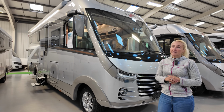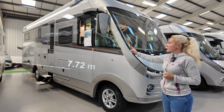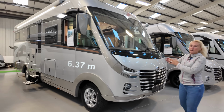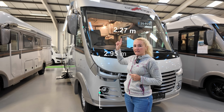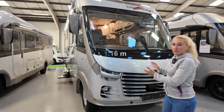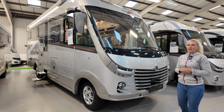I've already mentioned it is quite a large motorhome. In terms of size, it's 8 metres 60 centimetres in length, 2 metres 27 centimetres in width, and 3 metres 29 in height. As I say, it is based on the Iveco. It has a 3 litre diesel engine. This one at Camp UK has 207 horsepower and the automatic transmission.